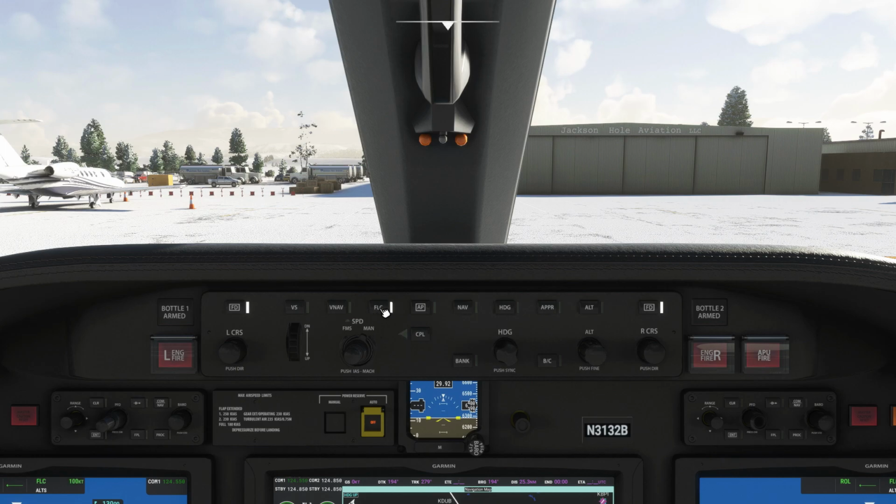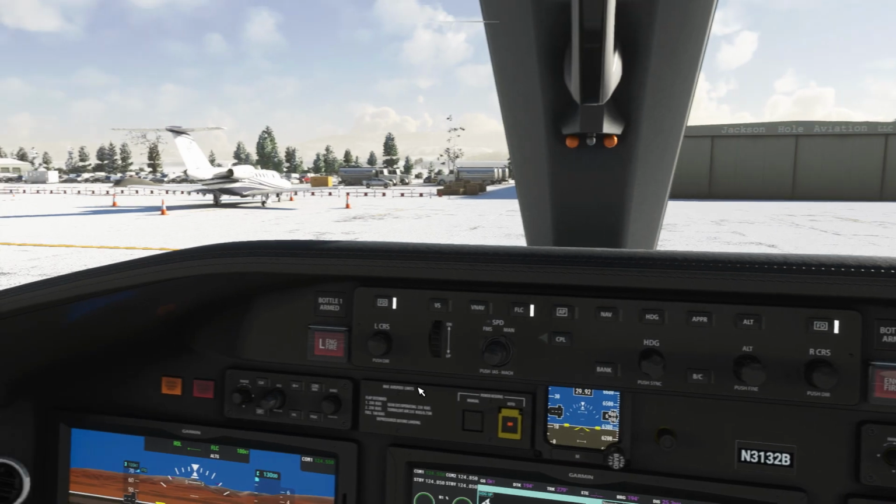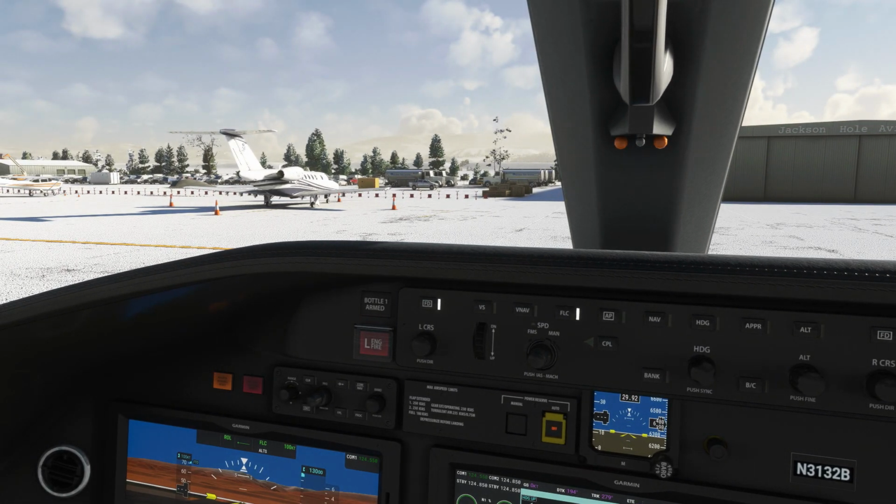And we're going to turn on flight level change. And we're going to increase our speed here to 220 knots. Unless you had something in your SID that told you you had to fly less. Alright. And that is it for now.